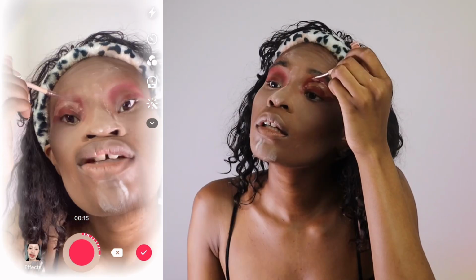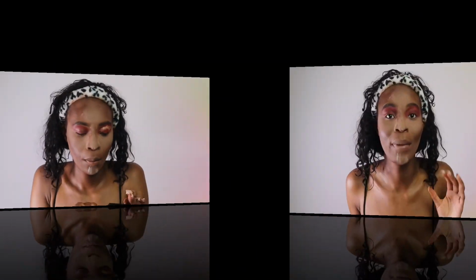Go in with the concealer. Oh my god, why did I do this to myself? I don't know where my eye is. Oh my god, this is stressing me out. Besties, I'm getting so frustrated with this filter right now.